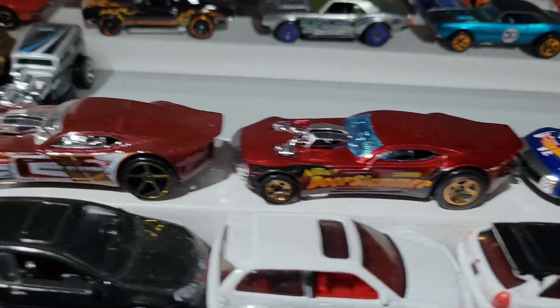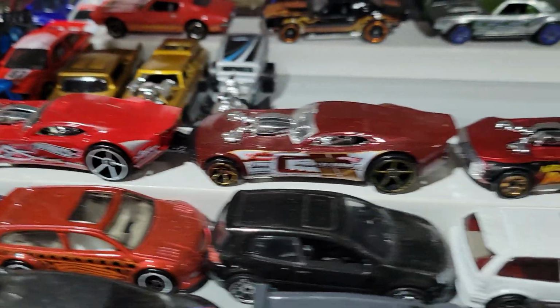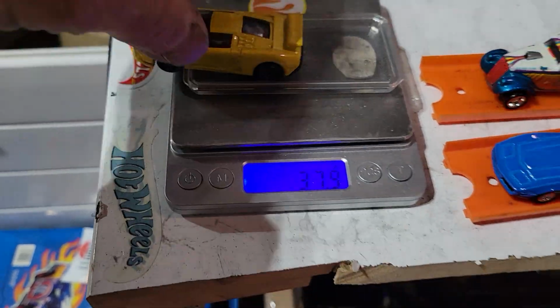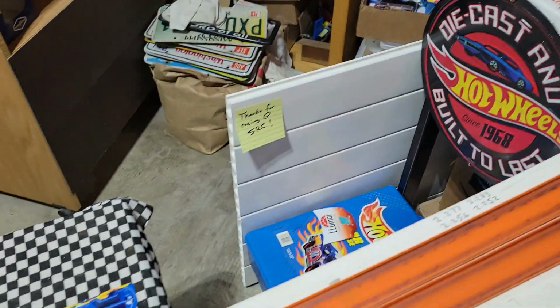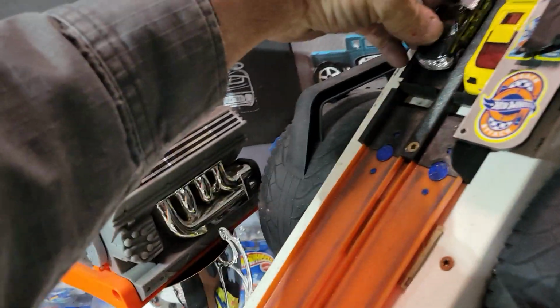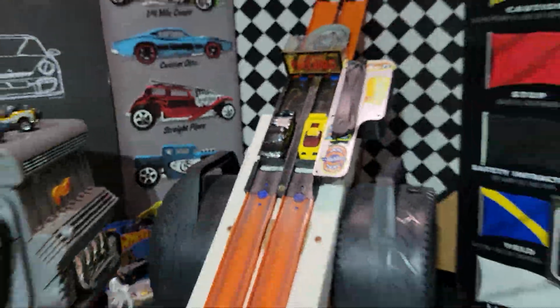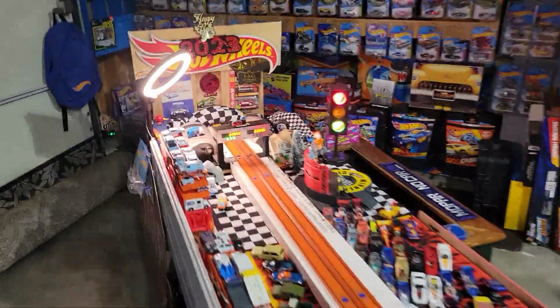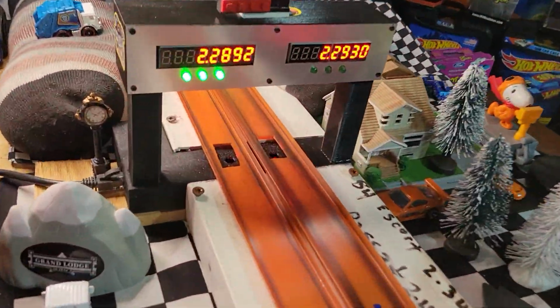And the Door Slammer Club here, slowly growing. So that Bugatti is a 37.9. He's not gonna take out Rusty Pipes, but we're gonna find out how far off he really is. He just took out Rusty Pipes.